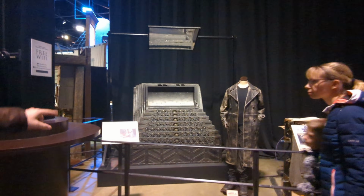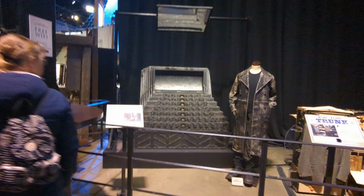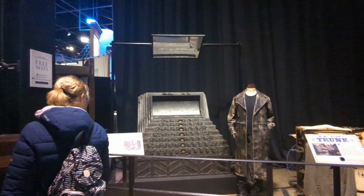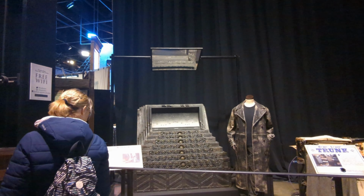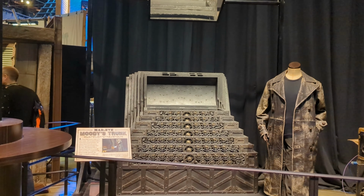Axel, remember? I told you that Mad-Eye Moody was locked in his trunk. Yeah, there it is. What, inside all of them? Yeah, all inside them. The seventh one is like a pit. And he was in that for months. Months? How do you survive? The Death Eater fed him, so he could steal his hair.